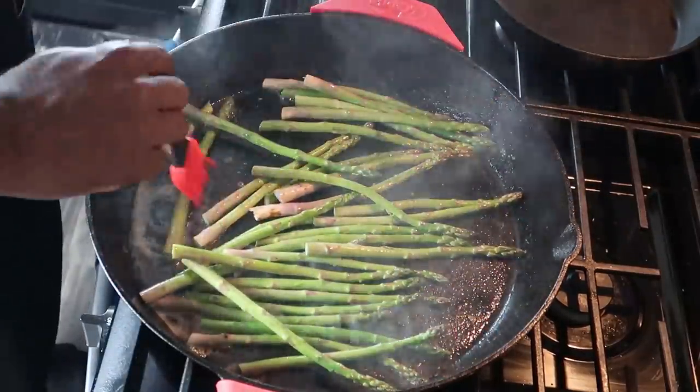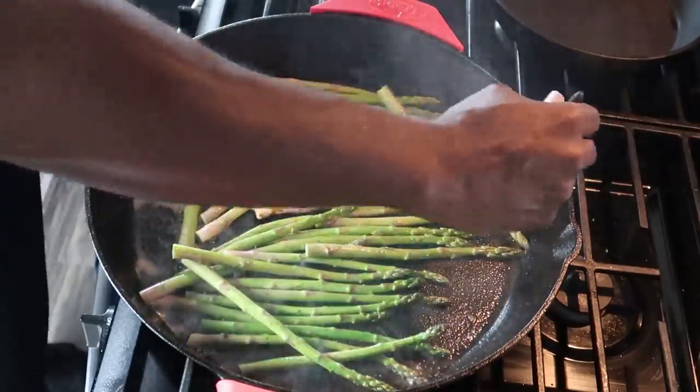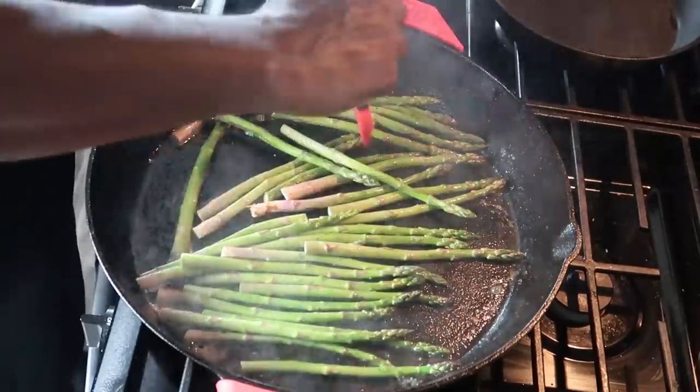It's that buttery. No asparagus goes unbasted, okay? You gotta baste it like some ribs, okay? Baste it like it's some ribs. Y'all from Texas, y'all know how to do that, right?